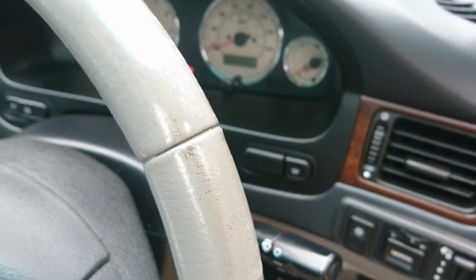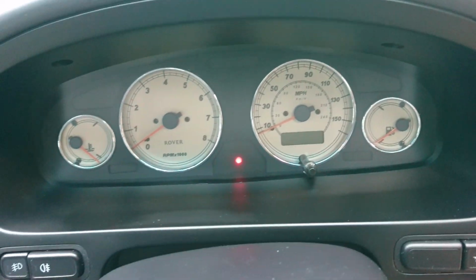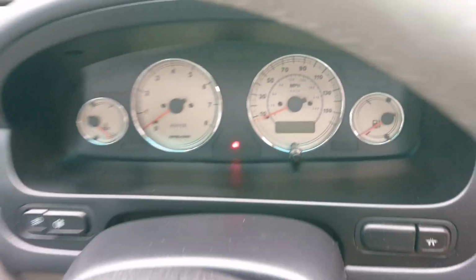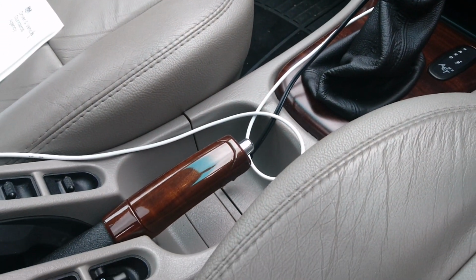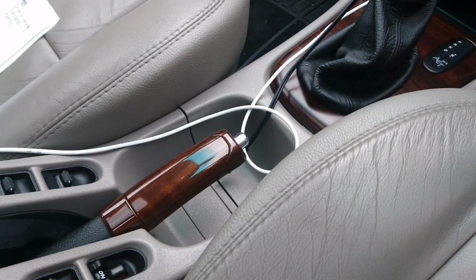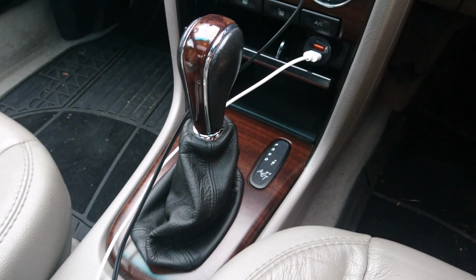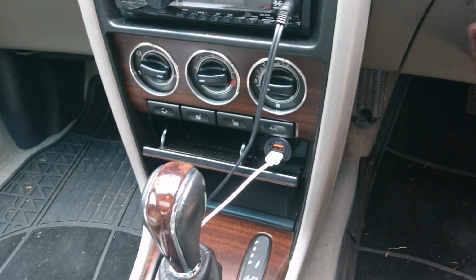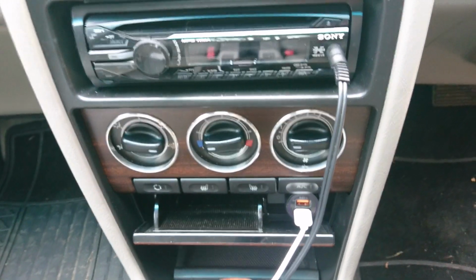And then he's put some chromed ring around the dials. He has the later dials like I have, but he's chrome ringed them, which is very nice. Also he's put a grip onto the handbrake, because the handbrake as it is looks very kind of normal in a 45. And he's also put a bit of wood on the shifter there. We've also got some chrome rings round the heater controls.